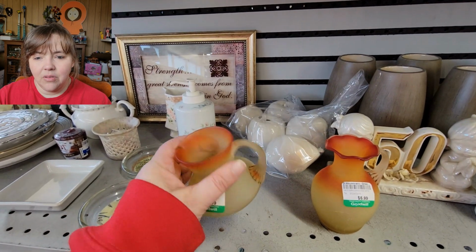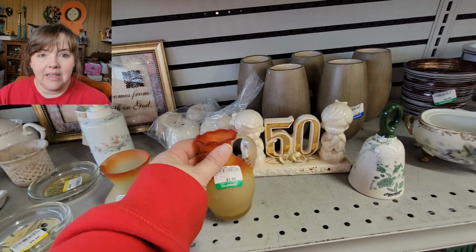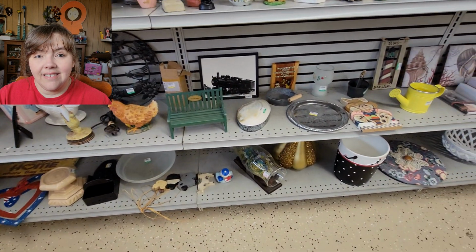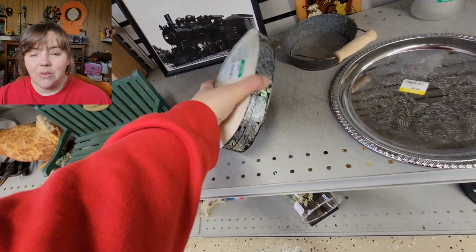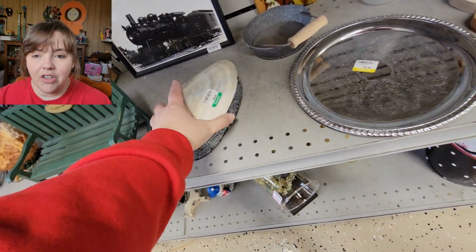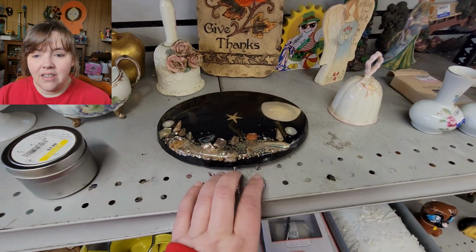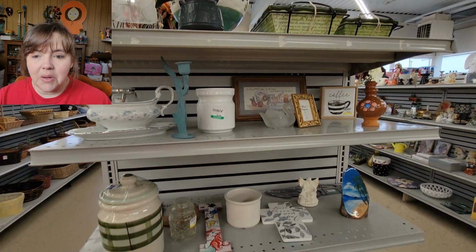I think these were two little creamers or something, satin based. They were very pretty. This, I think, was a shelled trinket box, and with my history with trinket boxes, I don't have a good time getting them open, so I just put it back. But it was cute, a really nice size. That was a lucite decorative trivet, but it was pretty scratched up.